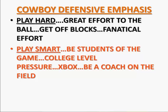First thing is we want to make sure that we play hard. We're going to play with great effort. We're going to get off blocks, and we're going to have what I call fanatical effort to the football. It's an effort that when you see it on video, you know it stands out. That's the kind of effort that we want to leave the game every week with our opponents saying that they play with fanatical effort.